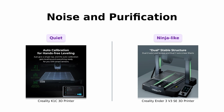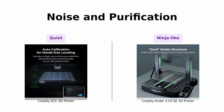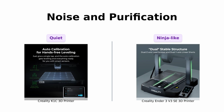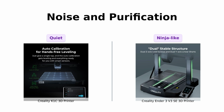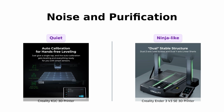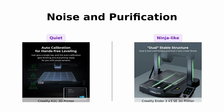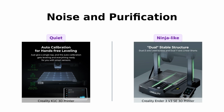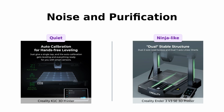The K1C is also a silent operator, with a noise level of just 45 decibels and an air purification system using activated carbon bags. It's perfect for those late-night printing sessions when you don't want to wake the neighbors. The Ender 3v3SE, with its 32-bit silent mainboard, also keeps things quiet. It's like having a ninja printer in your room. Silent but deadly, in a good way. Reviewers have praised the K1C for its quiet operation and effective air purification, while the Ender 3v3SE is noted for its low noise level, making it ideal for home use.